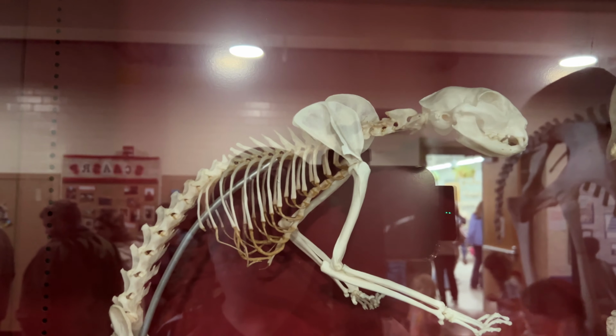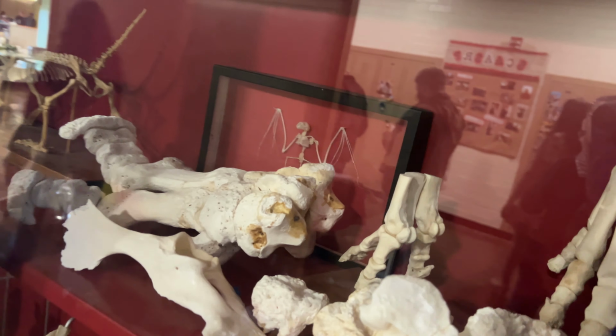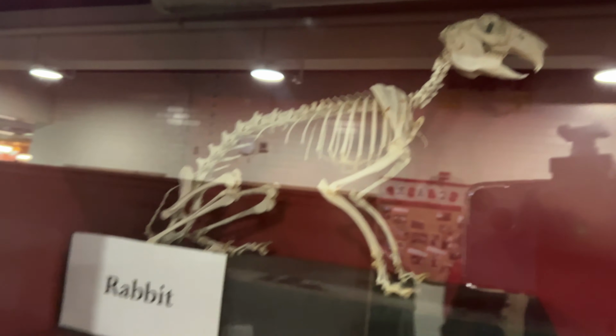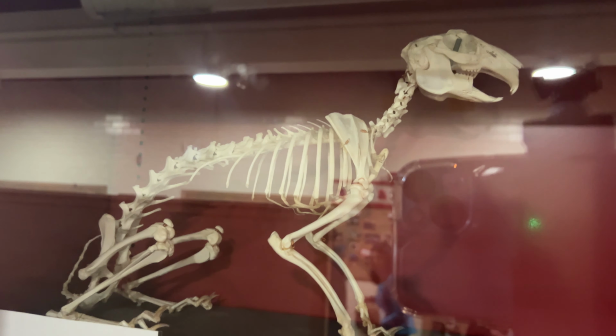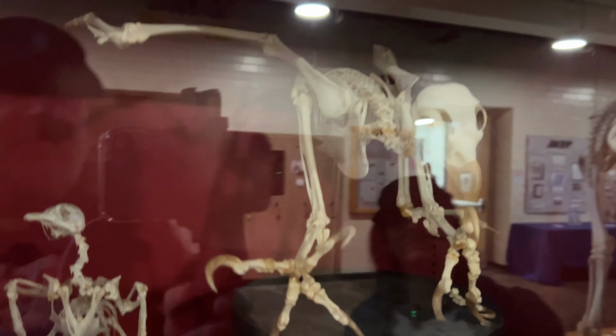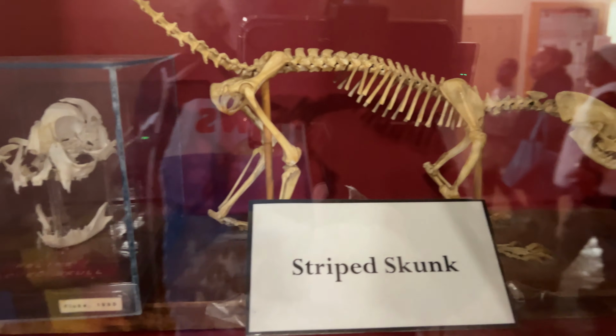This must be like a cat. That's Waffles. It's not a cat, is it? Looks like a cat. This is a rabbit. You would think a rabbit would have a skull like that. But it says rabbit. Oh, this one's cool. This is like so heavy metal there, like a Judas Priest album. And skunk.